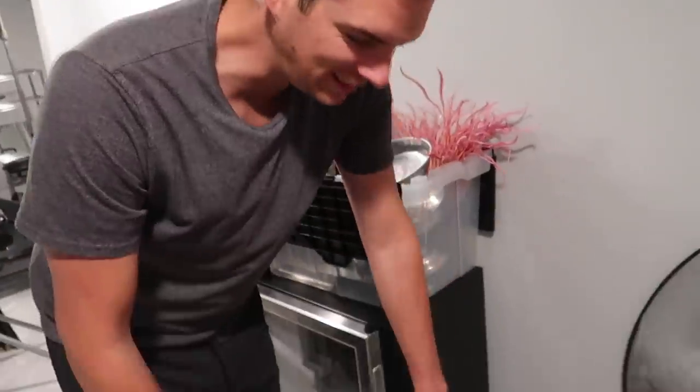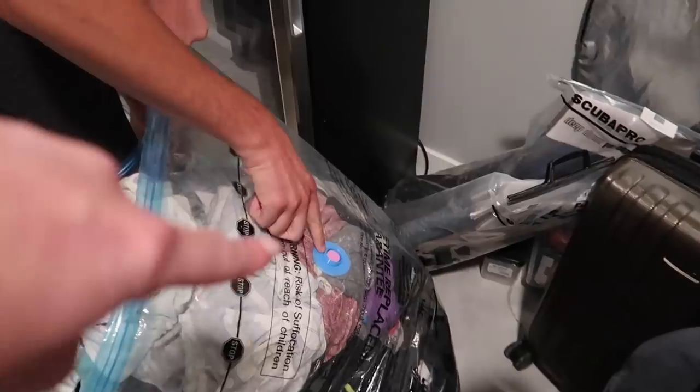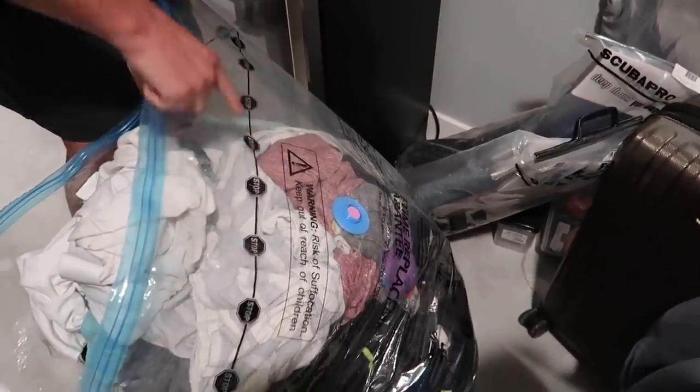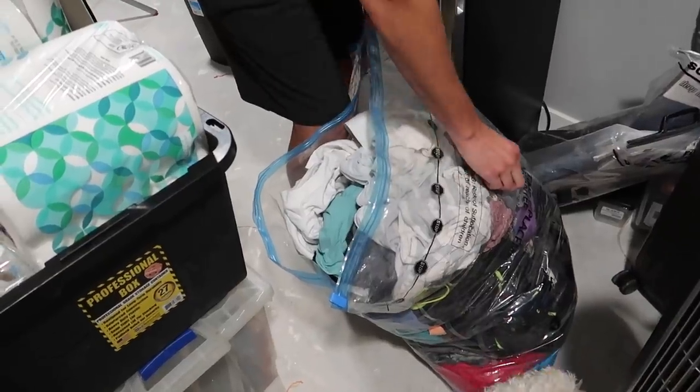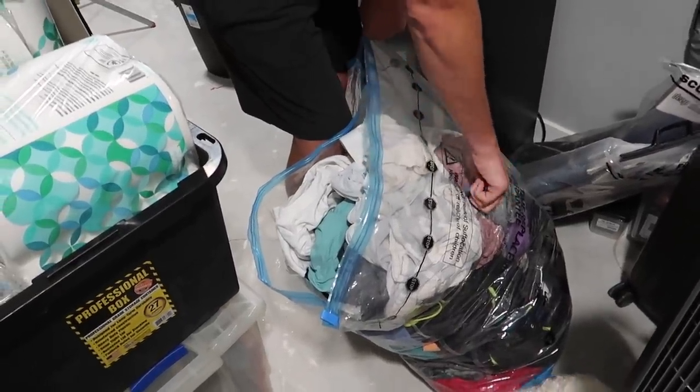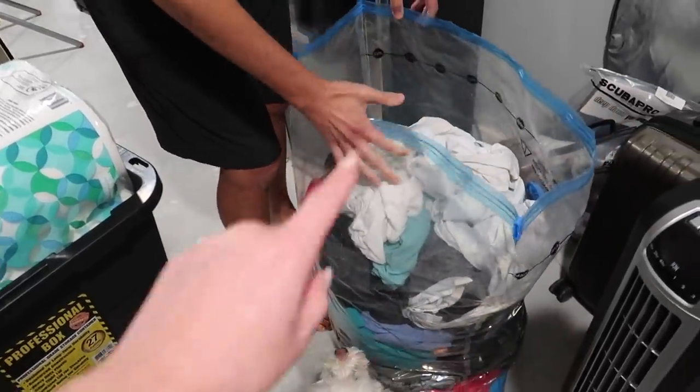And then once you seal it, you can actually suck it down. Yeah, so you put your vacuum in there. Yeah, the vacuum hose right there and it sucks down. So you basically can't pack it above this line. Hence why it says stop. That's probably why this thing is busted open. But these things work wonders. Yeah, so Jared uses those a lot.